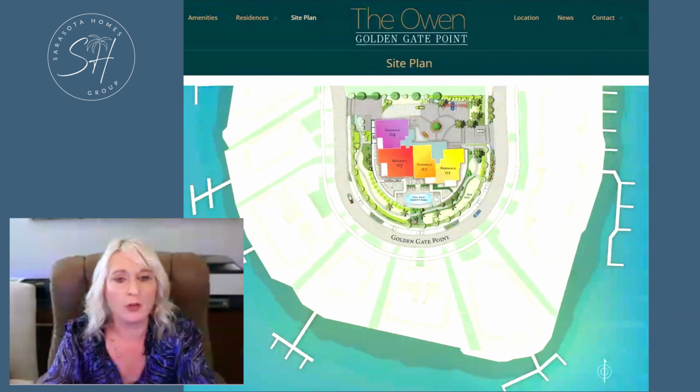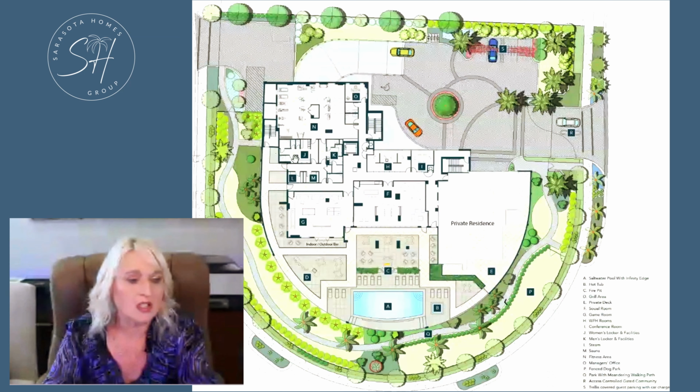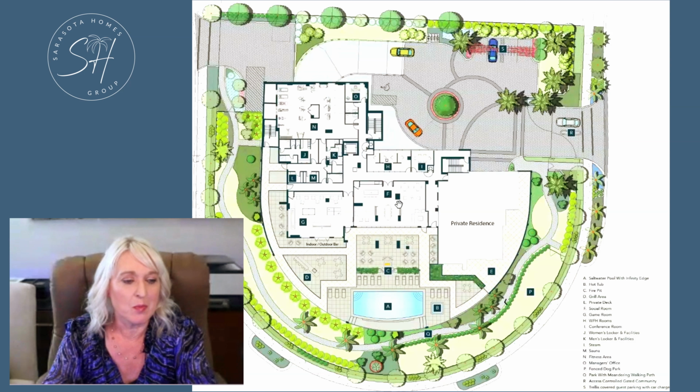Now, the third level of the Owen is where all the amenities are. The amenities include a 1,700 square foot fitness center, locker rooms with steam room and sauna, game room right here, gathering space in the middle, and then you have two small office spaces in case you want to get away from your unit and do a little bit of work, and then a conference room that sits right here. Out here on the amenity deck, you have a full-size pool, hot tub, fire pit, and then an outside bar. It will not be a staffed bar, but you can BYOB if you're going to have a little bit of a party or something like that.